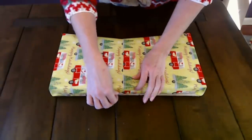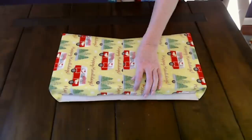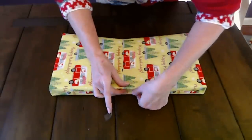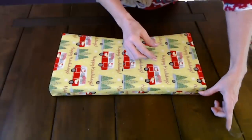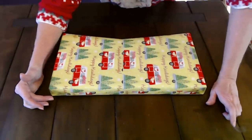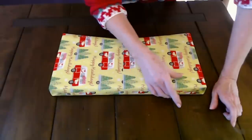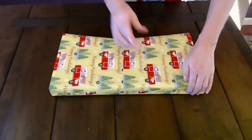And then bring this up and tape that. And we have these little parts here that stick out. And because these presents are going to be transported several times, I want to go ahead and just secure that part too.